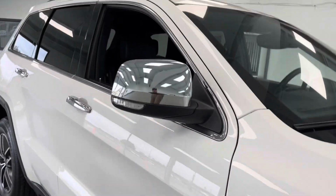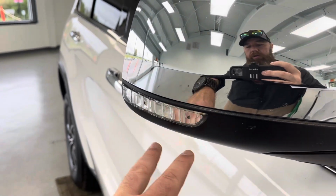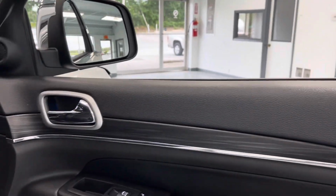On the outside here, you will get chrome mirror caps, and then you have integrated turn signal indicators right there. And then you will have passive door entry here on the chrome door handle. Opening up the door here, you will see a couple elements going on. You have your leather here with your black stitching or your gray stitching, and you have your faux wood grain and chrome trim. That's going to continue throughout the entire interior of the vehicle.